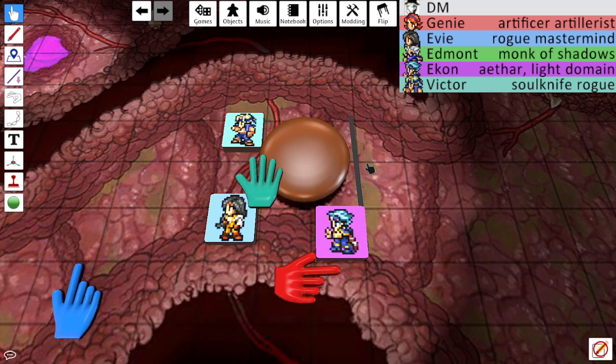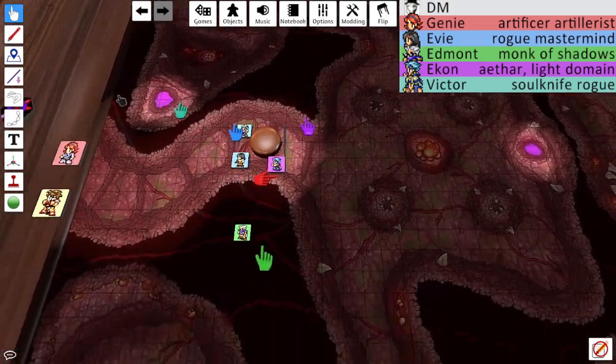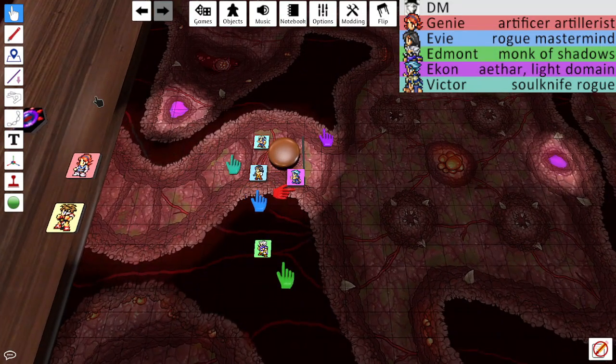Do we need somebody to hit it with a quarterstaff? Ekon, you're the doctor. What happens if we cut through the fleshy walls, just go straight to the evil things? I think that would be a very bad idea. I don't have to be a doctor to know that. We're in a blood vessel, right?